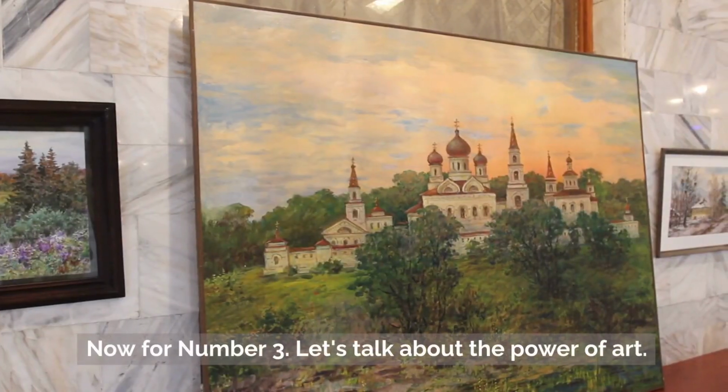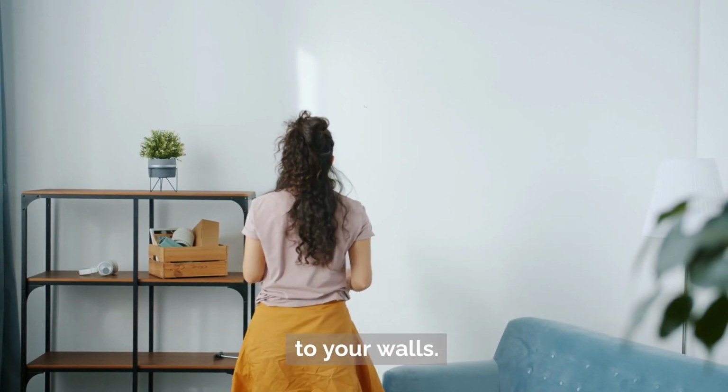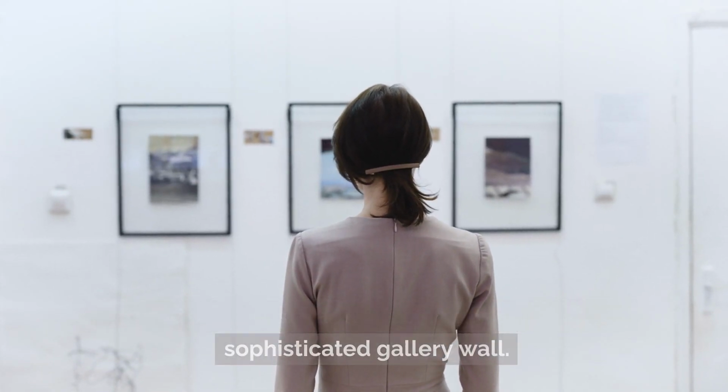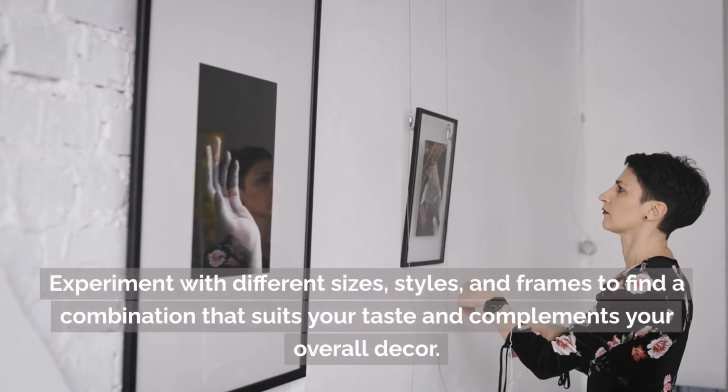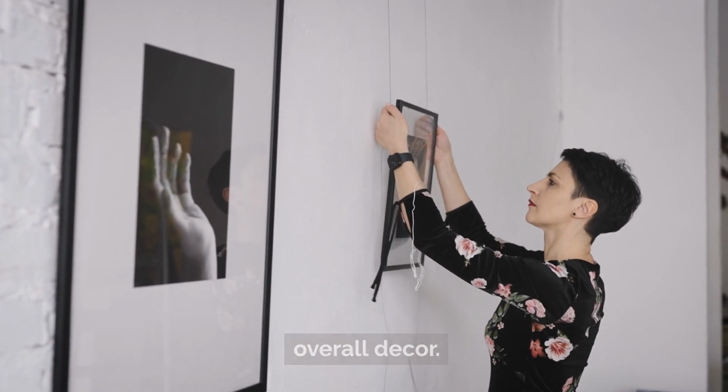Now for number 3, let's talk about the power of art. You don't need to be an art collector to add a touch of class to your walls. Affordable prints, framed tastefully, can create a sophisticated gallery wall. Experiment with different sizes, styles, and frames to find a combination that suits your taste and complements your overall decor.